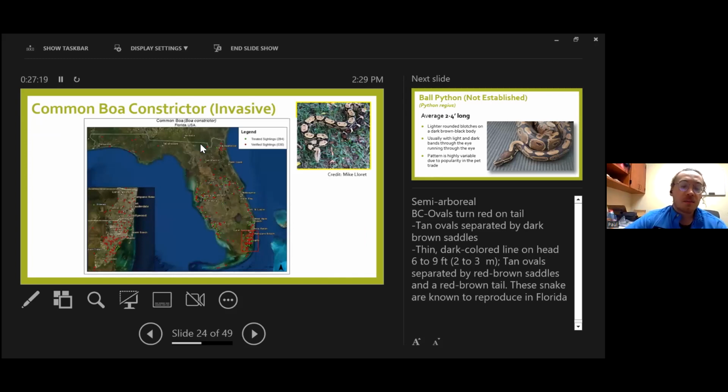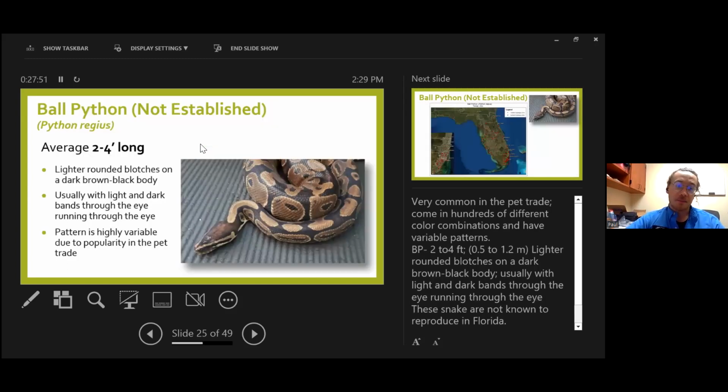Now, as you can see, this part of Miami-Dade is where we're going to have that localized population. So there have been nests, there have been juveniles found, while a lot of the other areas throughout the state where they've popped up, a lot of it has to do with pet trade. This is still an animal that was found in pet trade pretty heavily. It's semi-arboreal, so a lot of the times people are finding them, it's usually just up in trees, up in rafters, and a lot of it in these major cities likely is a pet escapee. Ball pythons, not established.